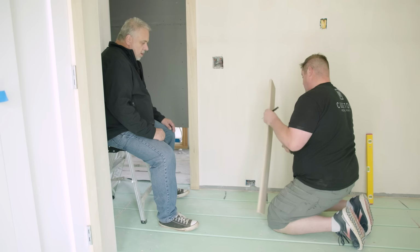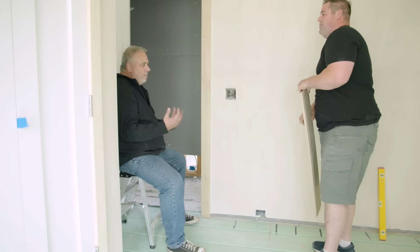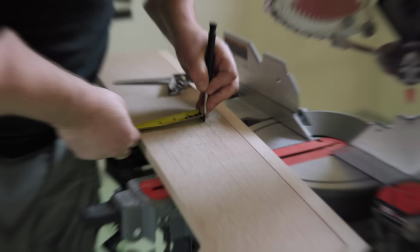Those are the cool stuff when you're demoing and remodeling a house. Pulling stuff off and seeing all the marks. The measurements and all that. And the measurements. Yeah. That's the cool part. So, all right. Go get it ready. We'll be here. Let's go get it done.